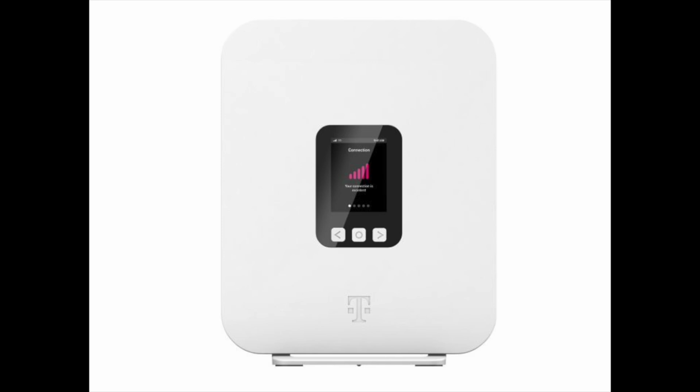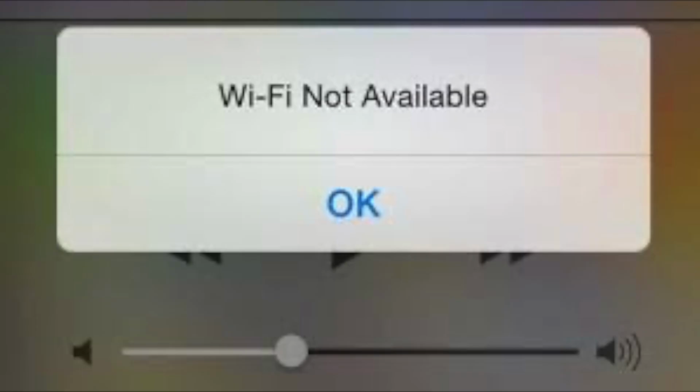Well, we had been using the Wi-Fi from our home RV park, and this is what we were getting too often. Wi-Fi not available. The system was out. And we just didn't want to pay monthly for a system that wasn't always working as much as we needed it. So we have our phones through AT&T.